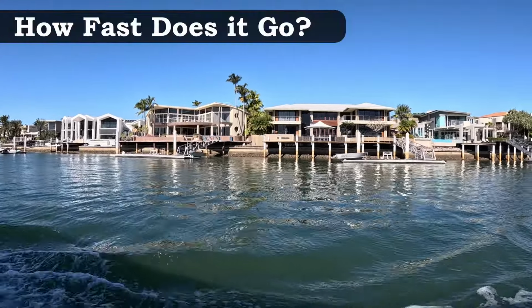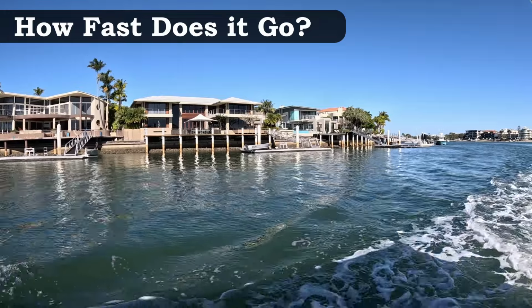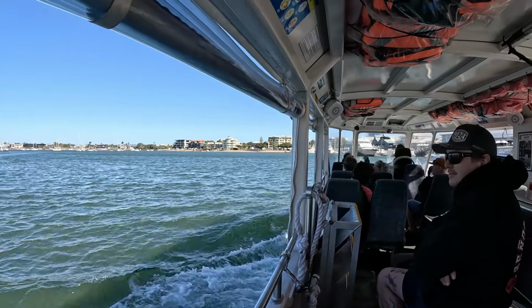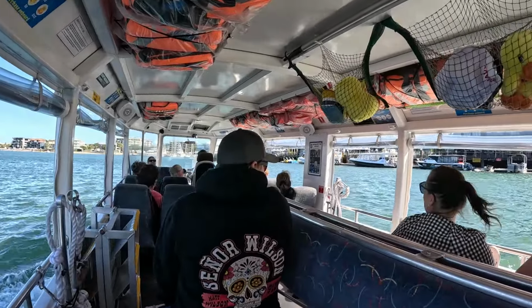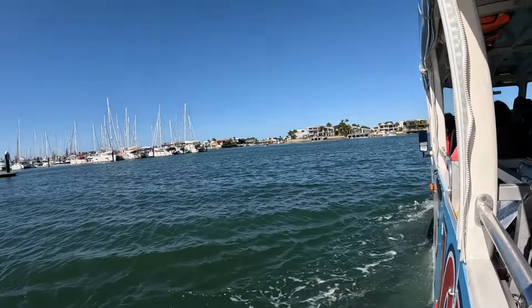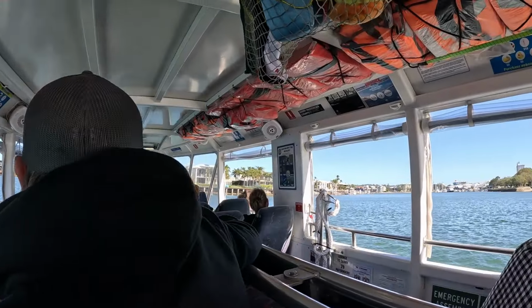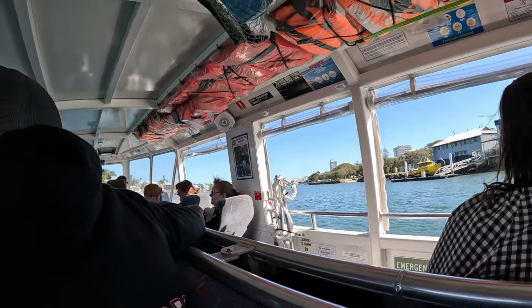How fast does it go? Well, on the road, the Aquaduck drives the legal speed limit and won't go above 60 kilometres per hour. On the water, it will travel at a calm, leisurely pace, allowing passengers to enjoy the sights and move around the vessel comfortably. This speed won't exceed 6 knots per hour, which is the legal limit in the Mooloolah River. This limit helps minimise wake and reduce disturbances to both marine life and those residing along the riverbanks.